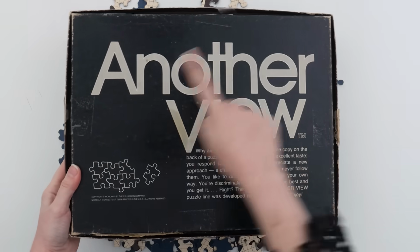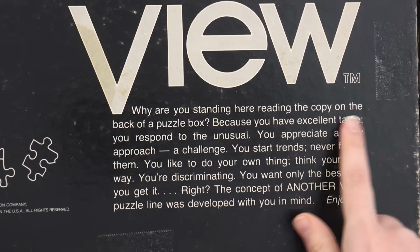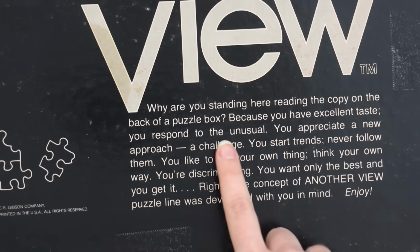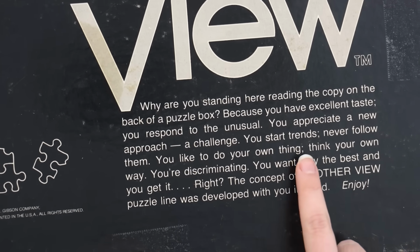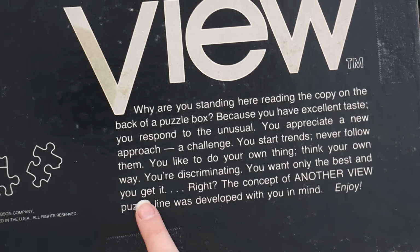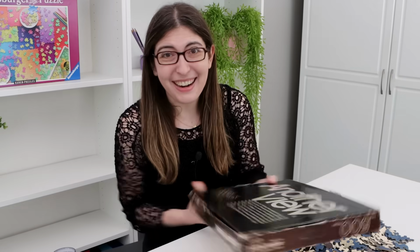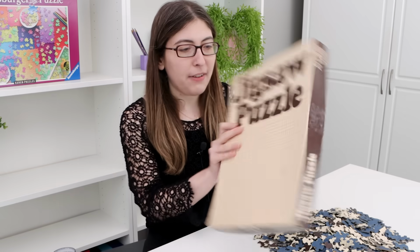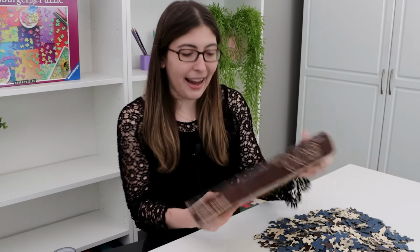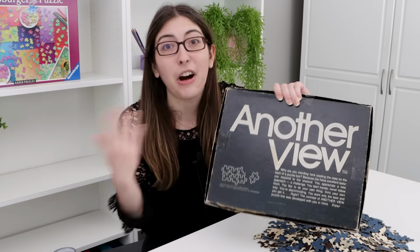So if we look at the back of the box, we get this little paragraph of some fun copy. "Why are you standing here reading the copy on the back of a puzzle box? Because you have excellent taste, you respond to the unusual, you appreciate a new approach, a challenge, you start trends, never follow them, you like to do your own thing, think your own way, you're discriminating, you want only the best, and you get it, right? The concept of another view puzzle line was developed with you in mind. Enjoy!" Why does that read like a horoscope? You start trends, you never follow them. Anyway, I don't think that is specific to this puzzle design.